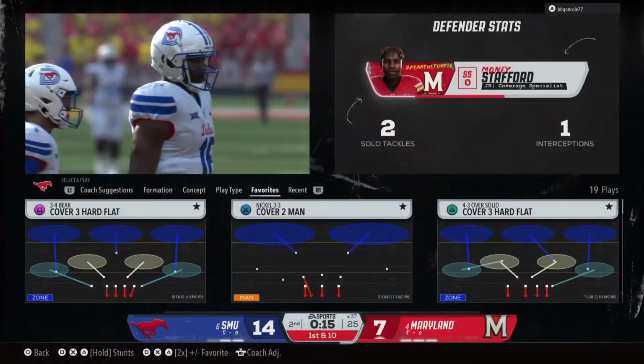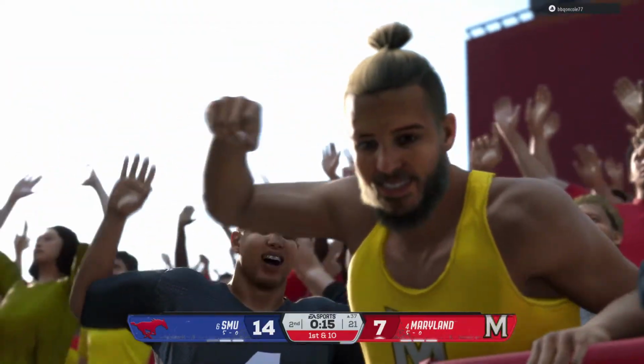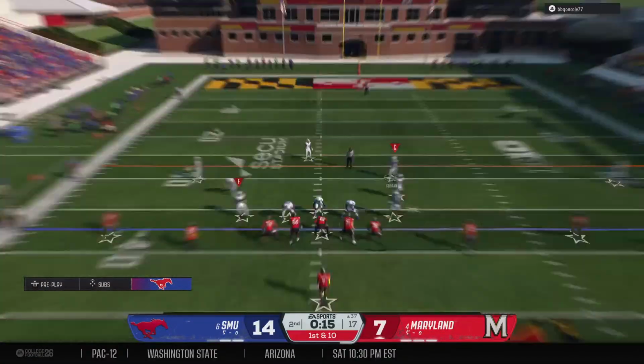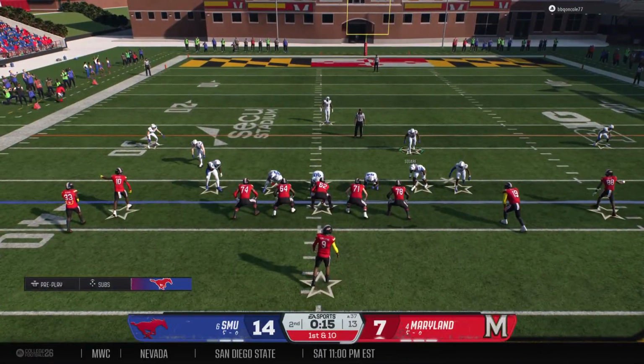Wow, what a play by this defense to come up with the interception and a big return. They almost take it to the house, but you've got to give the quarterback some credit. Yeah, he threw a pick, but he didn't give up on the play and hang his head. Instead, he makes the tackle to prevent the defense from scoring.